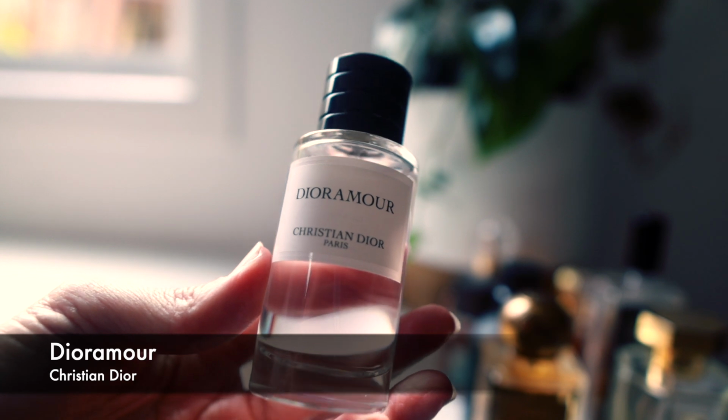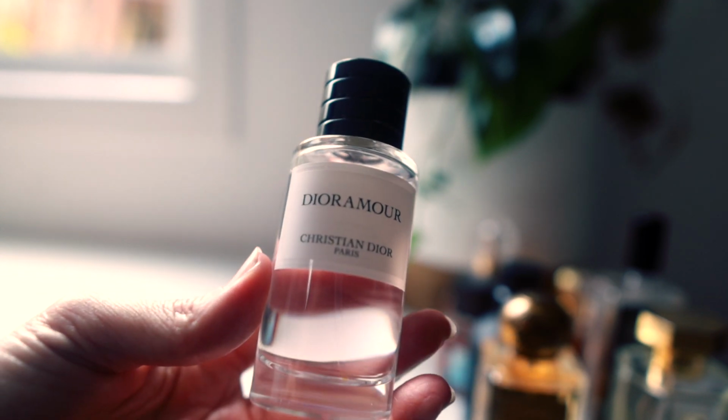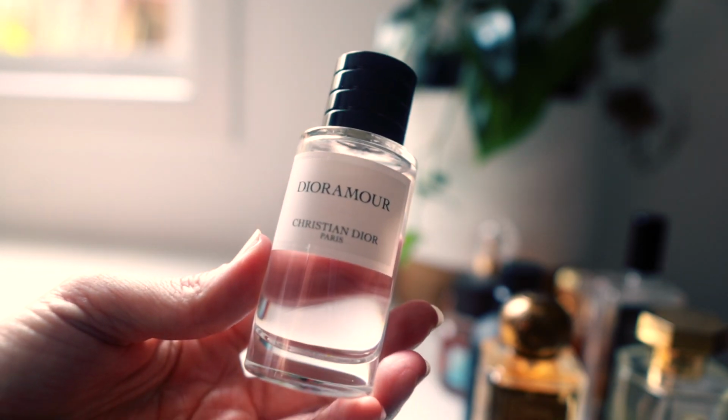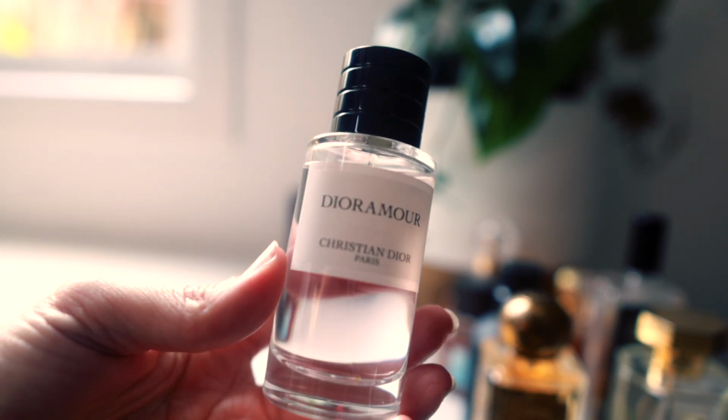I've heard some things about this. I haven't heard a lot about this particular fragrance in the line. I mean, obviously we hear a lot about Ombre Nuit and Gris Dior and Fève.